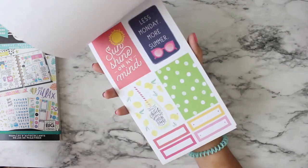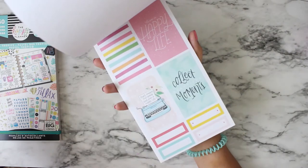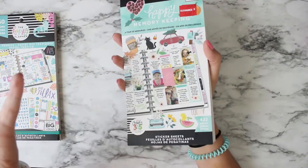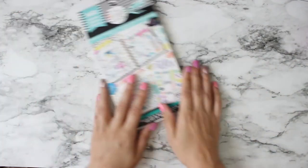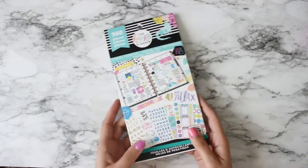Okay, and then Year of Memories was, again, I wasn't necessarily called to this one, but for less than $8, I had to get it. And I know I'll use these because I love the seasonal kinds of stickers. Seasonal spreads are sometimes kind of cheesy, but sometimes kind of fun. Anybody else agree?